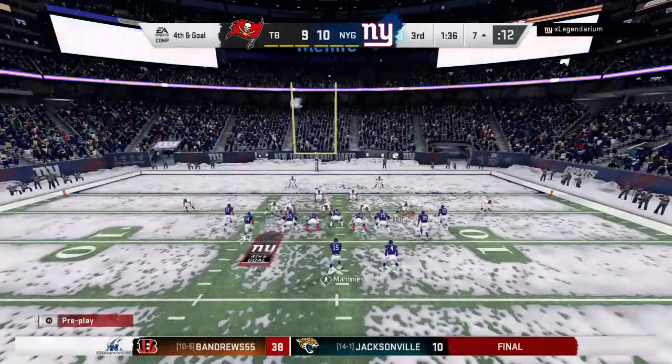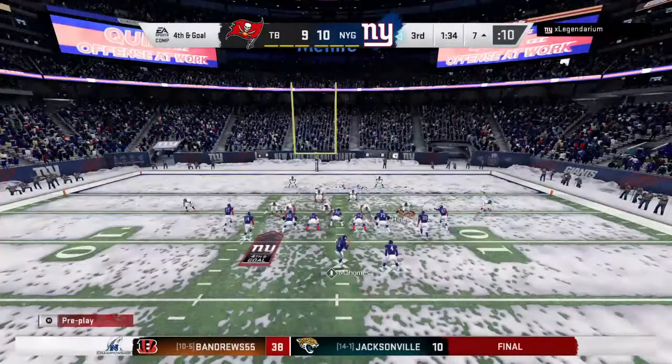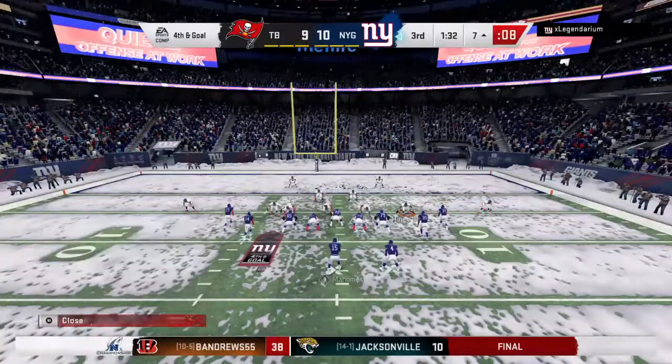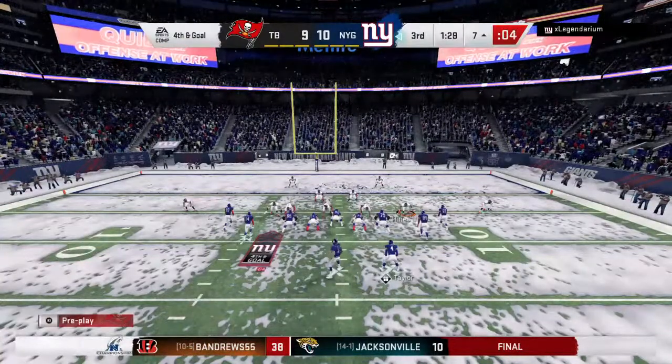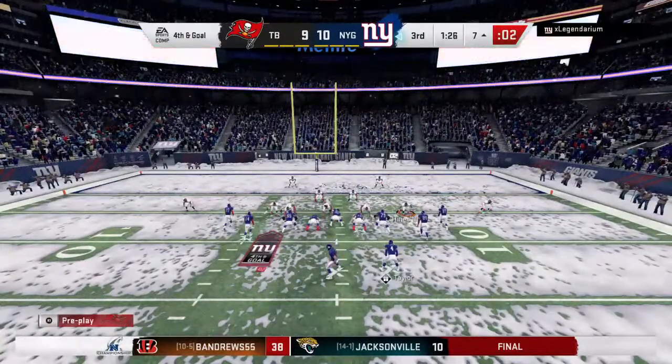Mike's 54. Bandit. Right there. 54 Mike. I'm coming after you. Yellow.